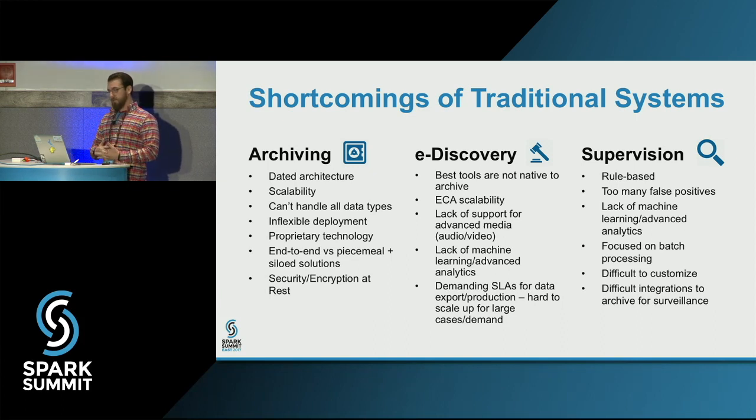For e-discovery, a lot of the best tools aren't native to the archive, like I said, so there's a lot of exporting of data that goes around. Scalability is also a concern. These solutions are built for gigabytes of data. So when you're looking at doing ECA on top of a petabyte scale archive, it can certainly raise a lot of challenges based on how the solution was architected. A lot of them don't have support for advanced media like audio and video. A lot of them don't have more advanced TAR capabilities like machine learning or advanced analytics. Or if they do, they're canned, pre-built, and they don't let you or your data scientists go in and really define how you want to work with your data. So they can be very limiting in how you can customize them as well.